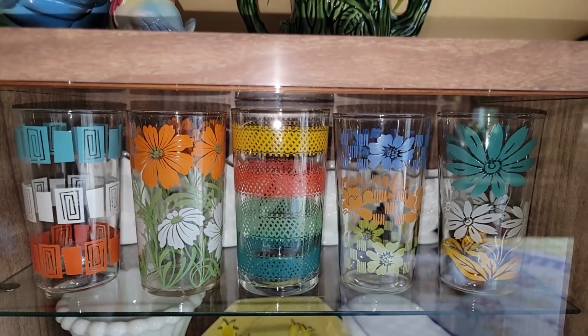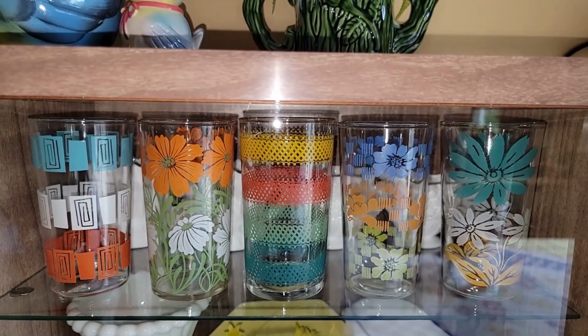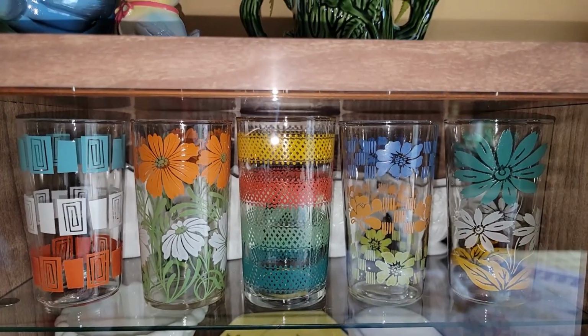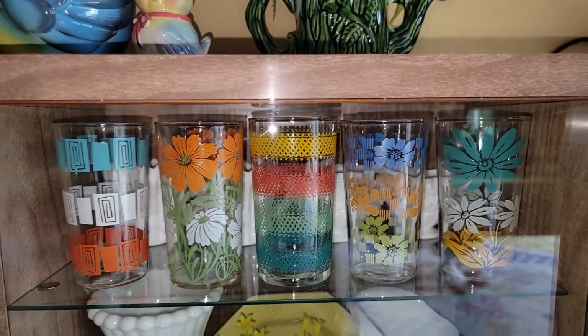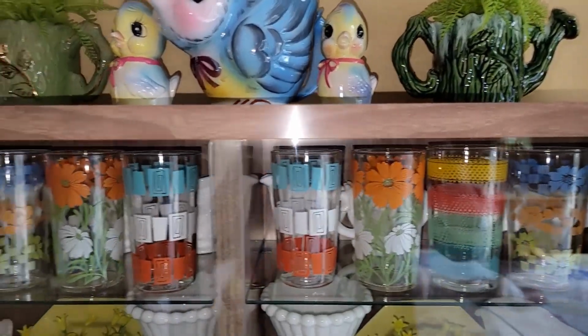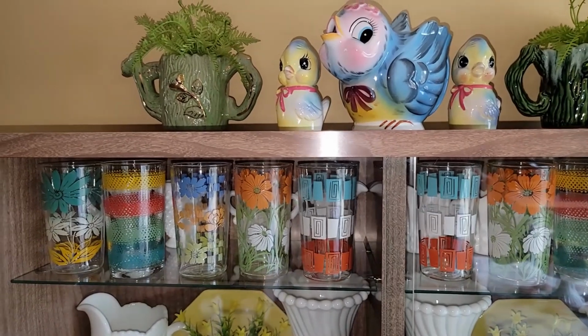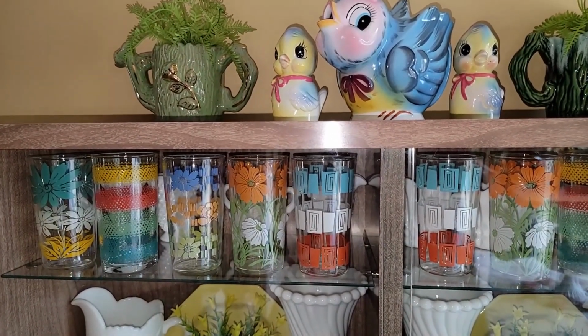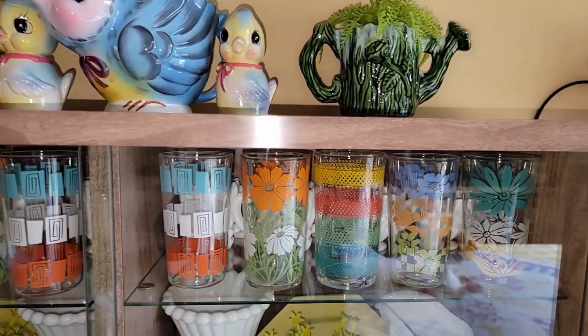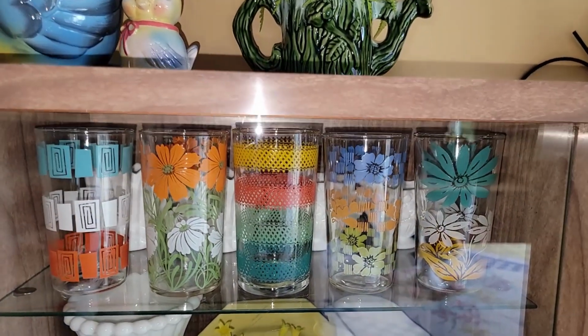I ended up with a set of maybe 6 of those, but I needed that little blue one because I've got some blue up here. So it is repeated on this side. So I've always loved these glasses, but boy, you sure can't wash them in the dishwasher.